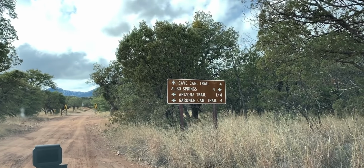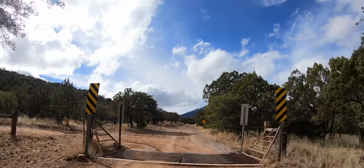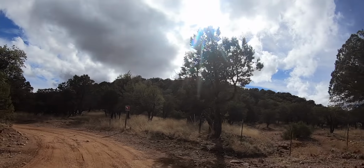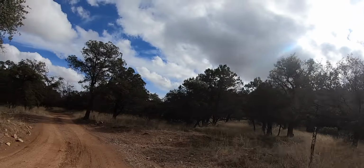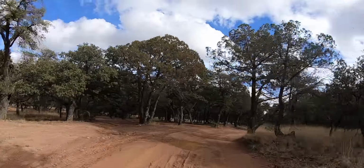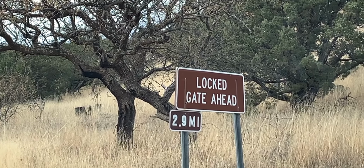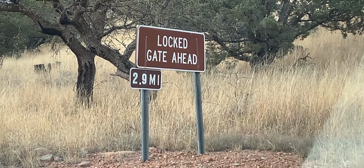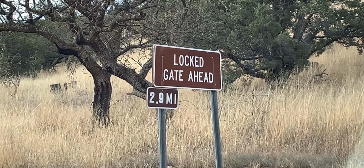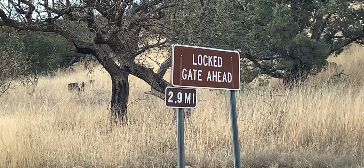Alrighty, so we are at, looks like, the Gardner Canyon Trail, so I guess we turn left here and head on down the road. So we are still on the trail to Gardner Canyon, not far down here. And I just came to this sign, and they've got the sign flipped up that the gate's locked ahead. I don't know if that means Gardner Canyon is closed or if the turnoff is before there. Like I said, I've never been down here, so we'll keep going and see what we find.